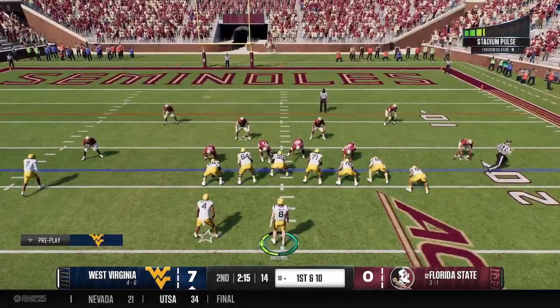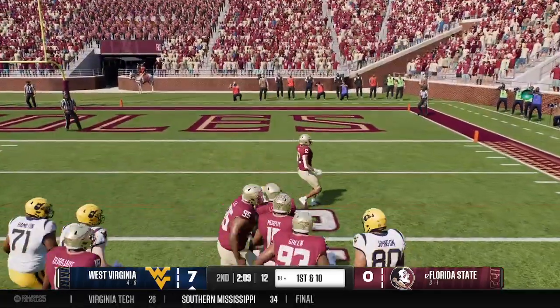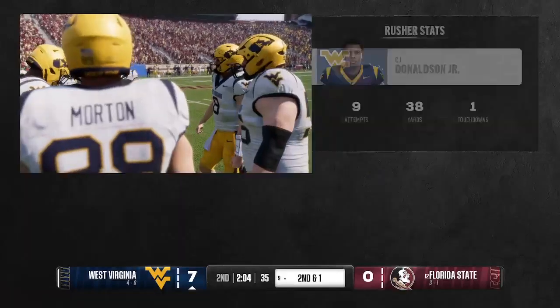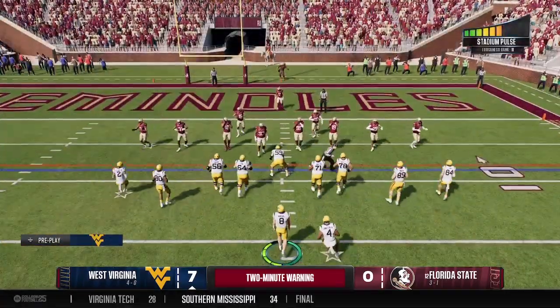Now inside the 20, 1st and 10 from the 18. From the gun, leaves it on the inside with the back. And they picked up 9 on first down. It'll bring up 2nd and short. And a nice job by the running back, finding space, getting downhill, making a good run. Great job finishing with his pads.